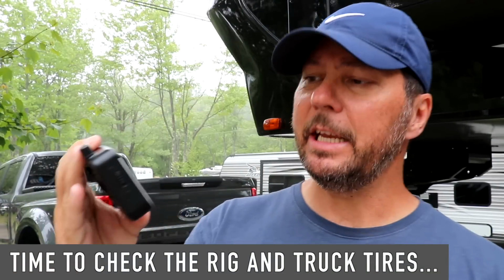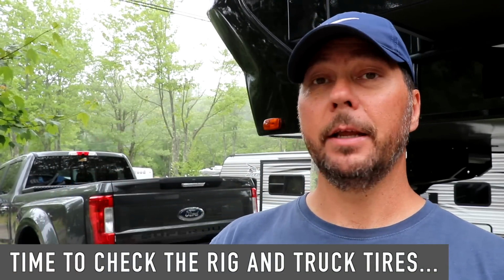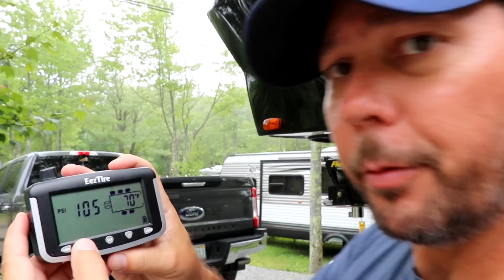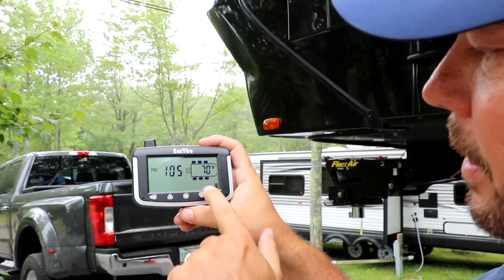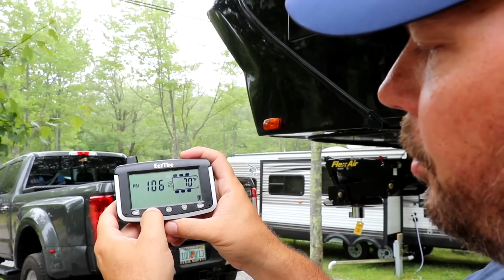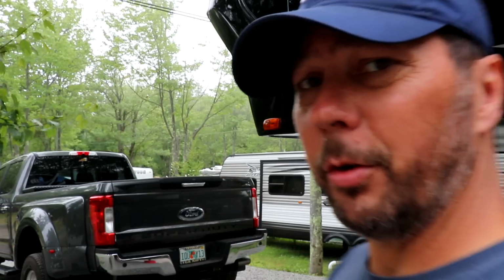My EEZ or EZ, however you say it, tire pressure monitoring system is all synced up to all 4/6 wheels, and I can flip through them here and I can see that my front and left was 105. These should all be at 110, and I generally give myself plus or minus 3 psi.